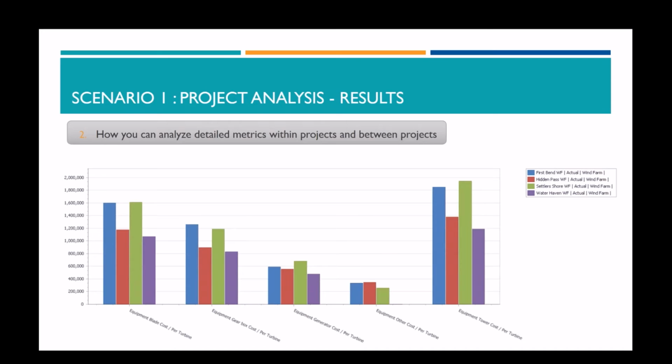The red bars are hidden pass project performance, and I can see from these metrics that in fact the costs per turbine within the hidden pass project were not outside of normal ranges. It looks like we may have had an issue with our estimates on the major equipment categories for hidden pass. So I'm going to have to review this with the relevant estimator in the future.